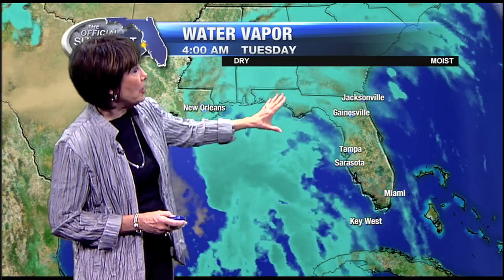Well, we are saturated with a great deal of moisture. This is the water vapor imagery showing you what's going on out in the Gulf of Mexico and how it's all spilling over the state of Florida, as well as portions of the central Gulf of Mexico. So what we're watching then is we've got a system that is located out in the Gulf, and that system is having most of the activity east of it.